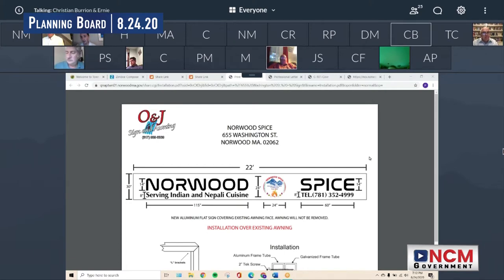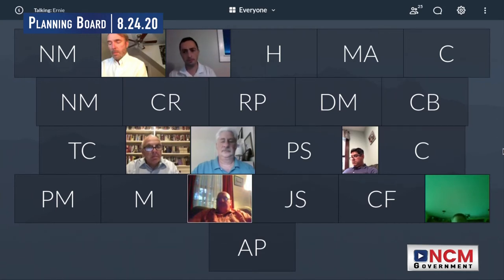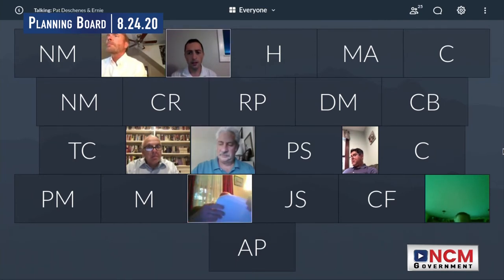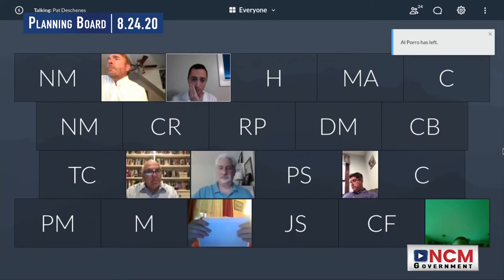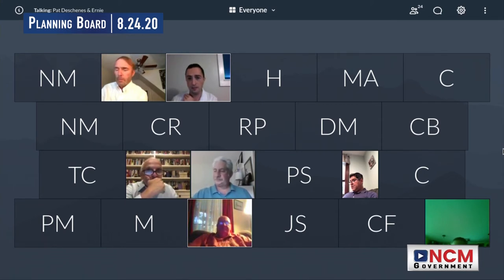Hi, my name is Chris. I'm from ONJ Sign and Awnings. I can actually rework the lettering, make it smaller to fit the 30 square feet. Okay. Yes, so that was just the one thing. If the lettering itself can be compliant with 30 square feet, that's a little easier, maybe easier than showing the 5% of the facade area.